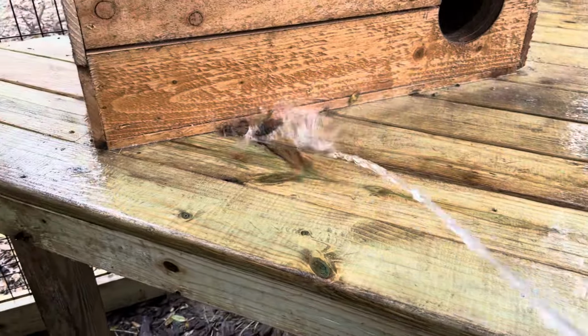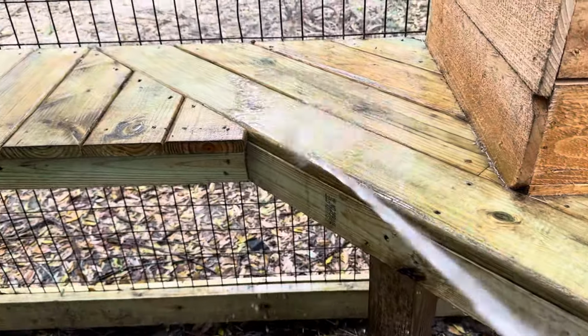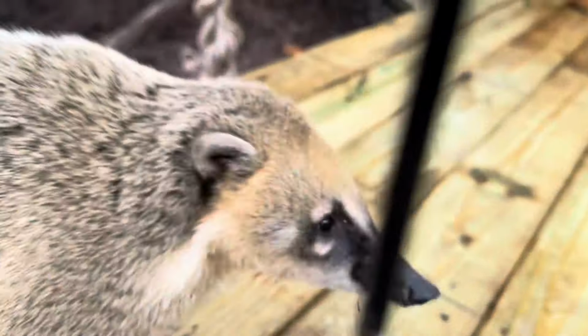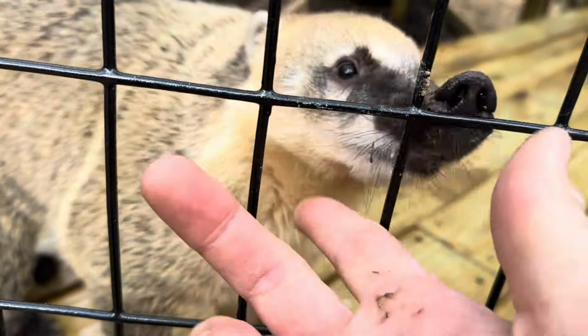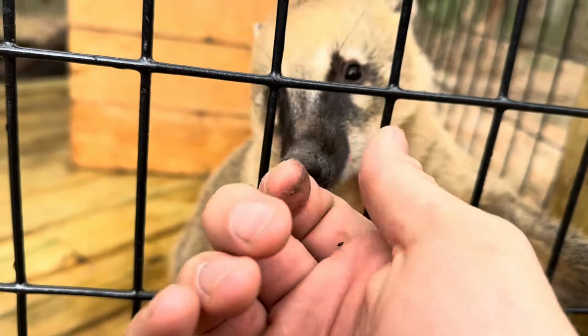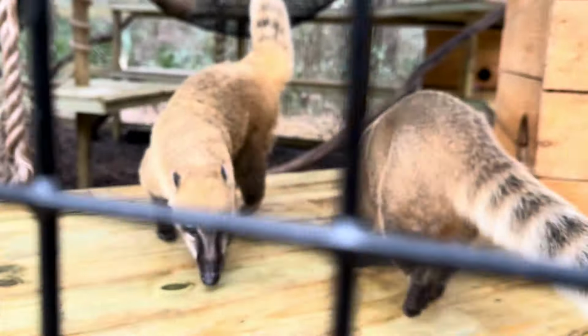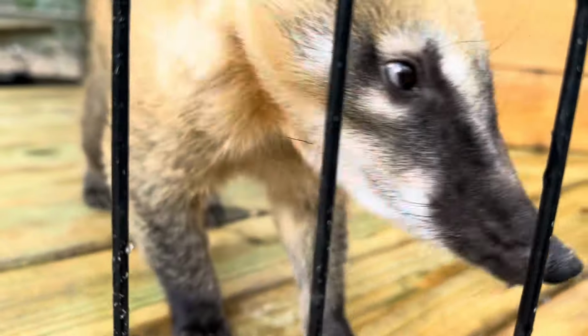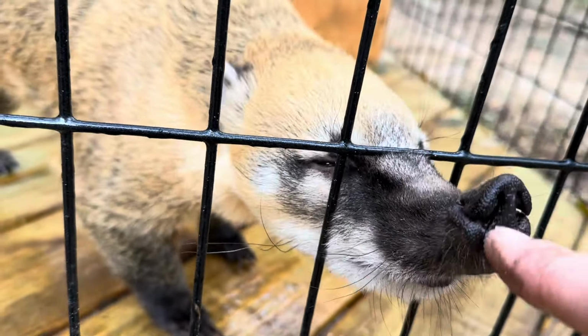All that goop coming off. What do you guys think? All nice and clean? You approve, Lily? Hi, Lola. Hi, Lola. Oldest nose bear. Hello. Hi, Lily. Oh, your poop is gone. Where did it go?